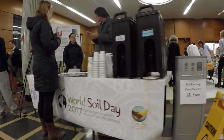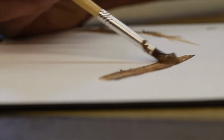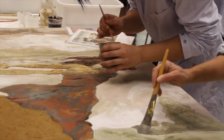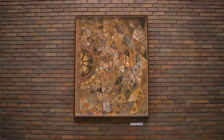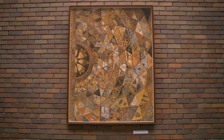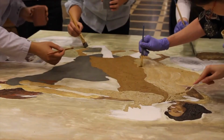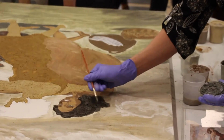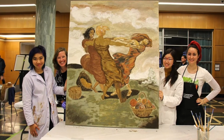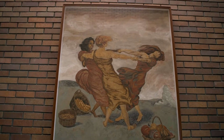For the first World Soil Day, we did a bunch of typical soil demos. So what I did is I designed 2 canvases. One was a little bit more detail-oriented, and the other one was just a free-for-all. That ended up getting the attention of the Food and Agriculture Organization of the United Nations, and they were interested in new ways to communicate the importance of soil. So they started an international soil painting contest, which we entered in and won for the university division, where we painted the 3 sisters in soil.